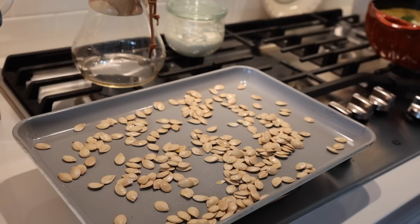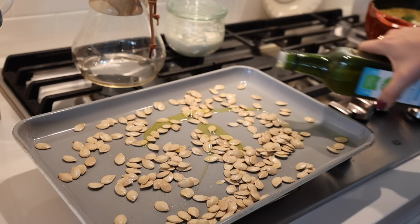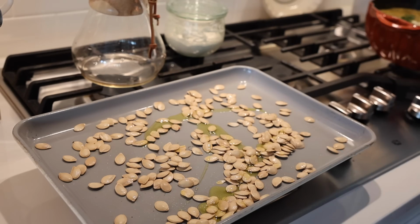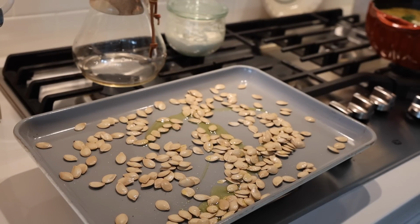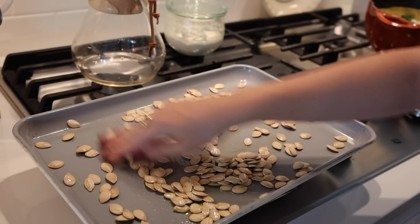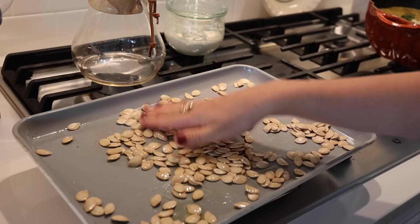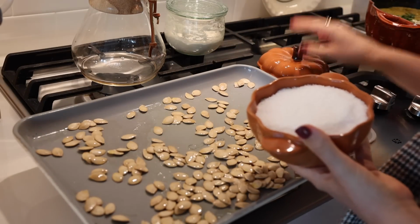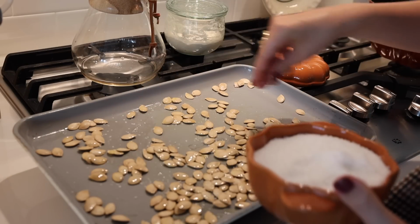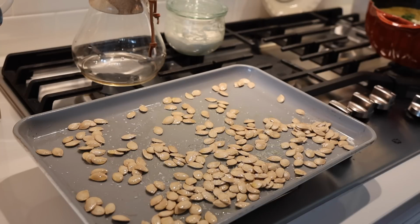For the roasted pumpkin seeds, I drizzle with a bit of olive oil, and the oven's preheated to 400. I like to get them nice and crispy. Try to coat them with the olive oil a bit. I really don't use any measurements for this. I just follow my heart, really. And then we're gonna put some sea salt. This is the kosher sea salt. It's nice and coarse. And lastly, some paprika.